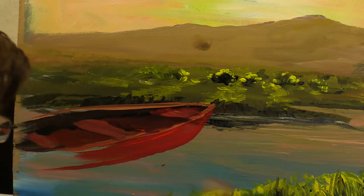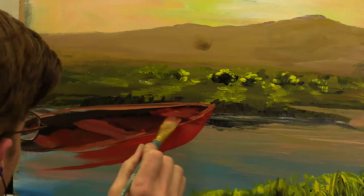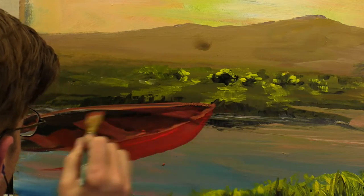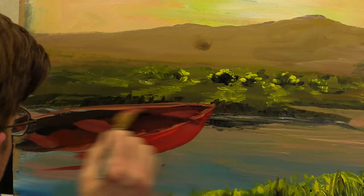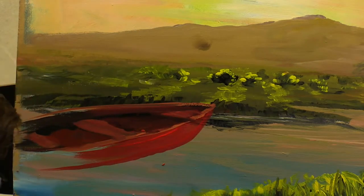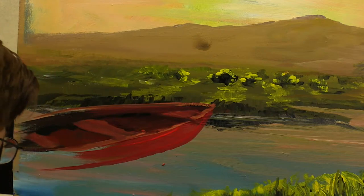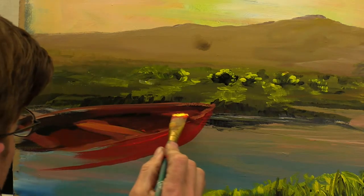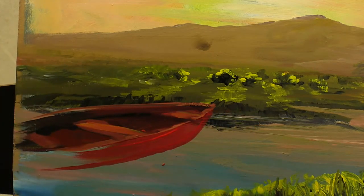Then we'll put some dark. We need some dark color. These spots kind of straighten them out a little. There you go. There's my crooked boat. Okay. Maybe a little more highlight. Wait. I'm almost done. Let's get a little more yellow in here and just go. A little bit of highlight in there. Okay. Now let's get some reflection.